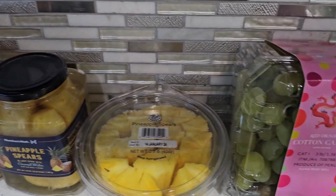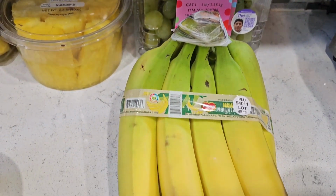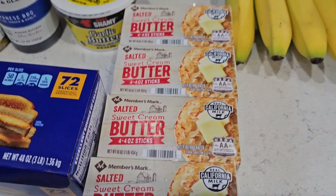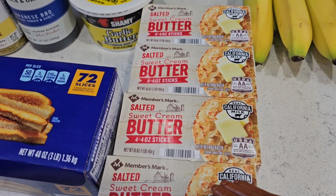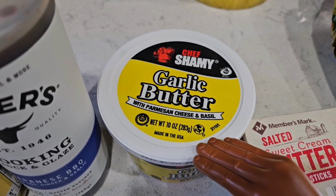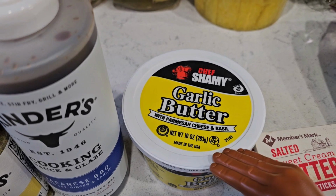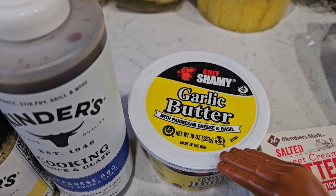And then we have some cotton candy grapes over here. And we also have a bunch of bananas. Right down here, guys, we picked up a package of the sweet cream butter. This is 4 packages in one, and it's 4 sticks in each. So this should last us quite a while. Right over here, guys, I picked up a container of the garlic butter with Parmesan cheese and basil. This should be absolutely delicious. And you know, I love using garlic butter with my eggs, so I'm gonna try it. I never used this kind though. I never used Chef Chamois, so I'm hoping that is good and just as good as the Kerrygold.